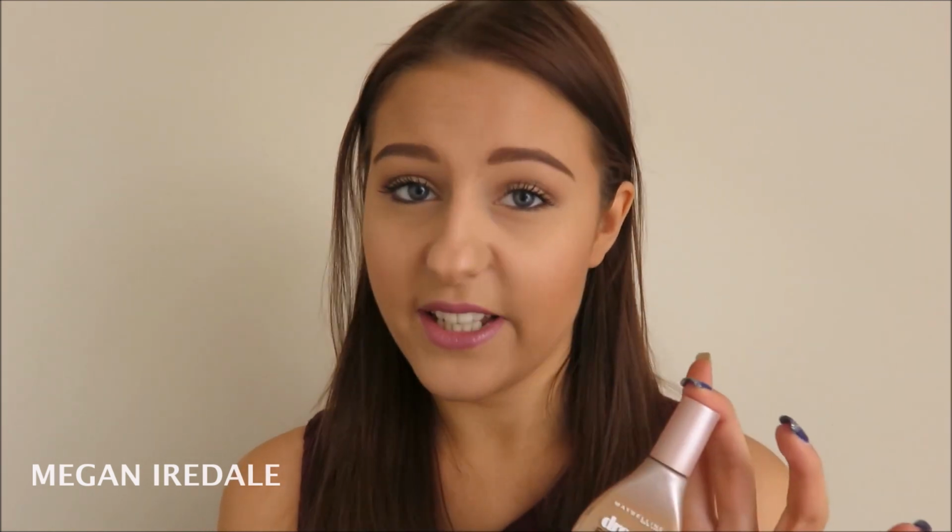So this foundation is very, very quickly becoming one of my absolute favourite foundations, and this is the foundation that I am reaching more and more for every day for my everyday makeup routine. So that is the end of my review and demo on the Maybelline Dream Flawless Nude Foundation.